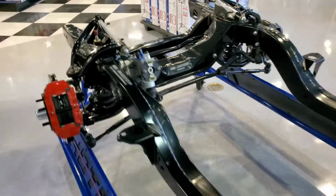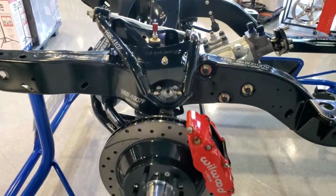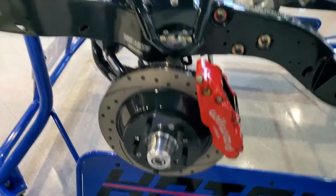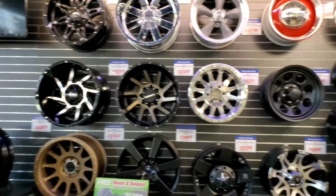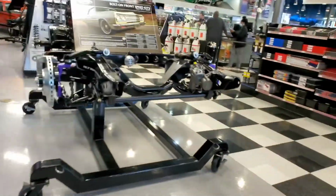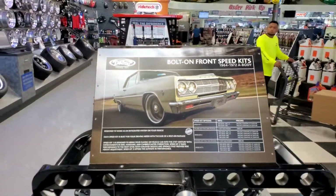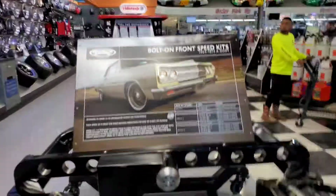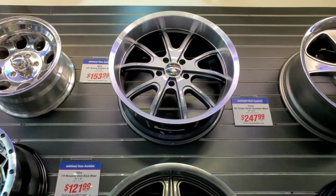Look at the whole front subframe. Huh. Hotchkiss suspension, Wilwood brakes. Sweet. Wall o' wheels. Detroit Speed. Boom. Huh. Those would look sick on Mally.